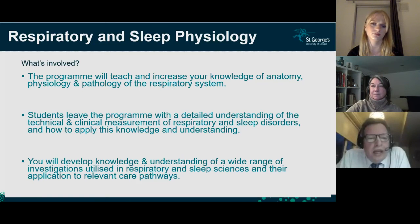So, starting to put what you learn into practice. I'll show some diagrams on the next few slides, but a wide range of investigations. As I mentioned, allergy tests, exercise tests. We can assess respiratory muscle performance. We can measure the size of the lungs, etc. And all how they fit into relevant care pathways. Again, the diagnostics that you will be performing, analysing, and the treatments are key to the treatment, management and care of your patients and their families as well, making a real impact on people's lives.